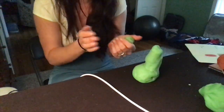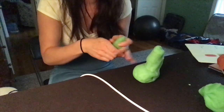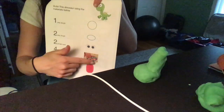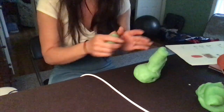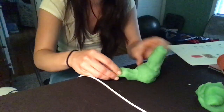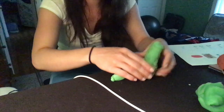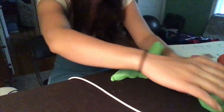And then we're going to do another oval. This is for its tail. We'll make this one a little bit smaller. You're just following this picture. So the numbers will guide you on what you need, and then you can kind of go off of the picture. And it's okay if it looks goofy, because mine definitely will.